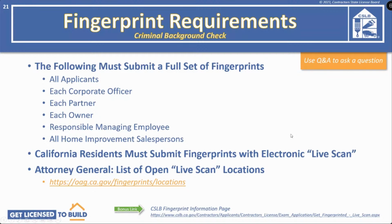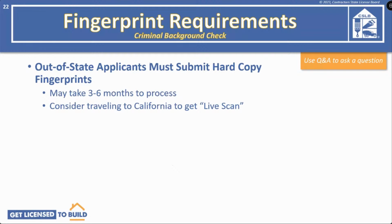If you're out of state, it's going to be tough for you to get your fingerprints. That's because you must submit hard copies of them the old-fashioned way. Those take anywhere between 3 to 6 months for the FBI and Department of Justice to process. So you might want to consider traveling to California to get your electronic live scan done here.